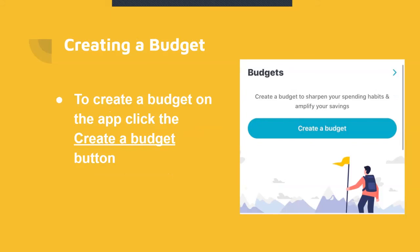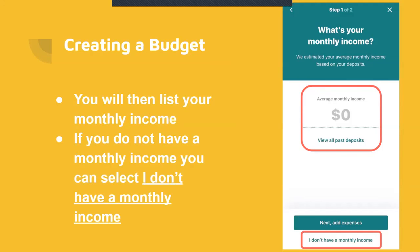So how do we create a budget? To create a budget on the app, click on create a budget. Seems easy. You will need to then list your monthly income. If you do not have a monthly income, you can select I do not have a monthly income. You can see here, it'll ask you what your monthly income is. Then you'll type it in right here in the big red box in the middle. And if you don't have a monthly income, right at the very bottom, you can click on I do not have a monthly income.